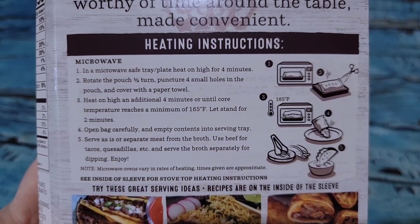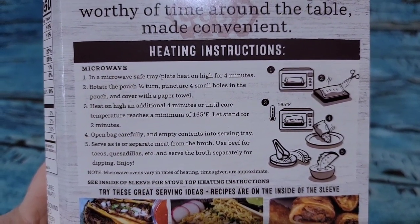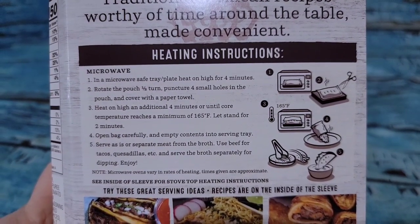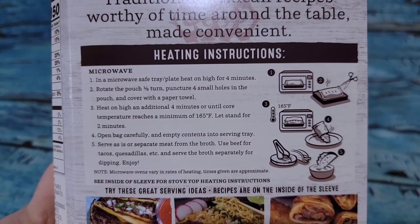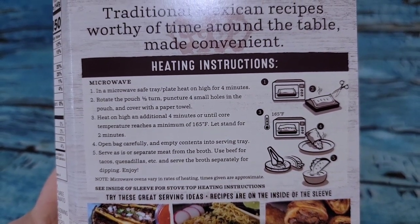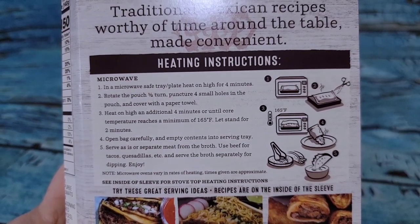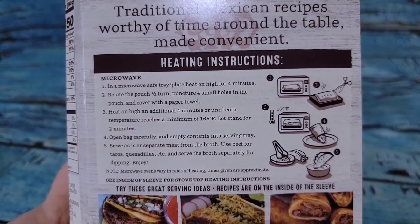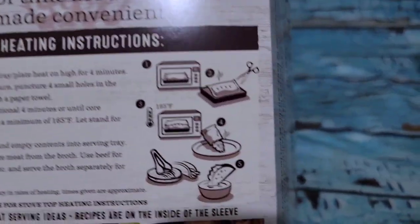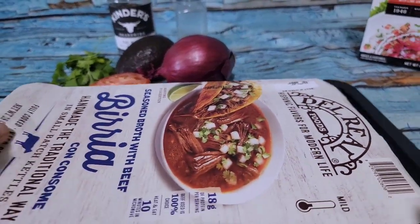So what are we doing? Okay, high for 4 minutes. Rotate the pouch half a turn. Huh, okay. Puncture 4 small holes in the pouch and cover it with a paper towel. Heat for another 4 minutes. Test it out to 165. Let stand for 2 minutes. Open it carefully. All right. So, okay. Let me see what we're actually doing here.